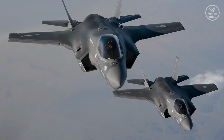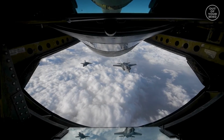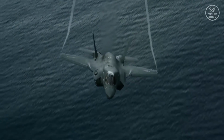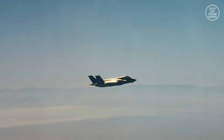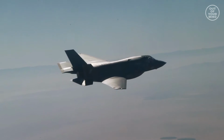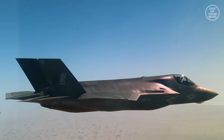The F-35 Lightning II represents the cutting edge of aviation technology, incorporating stealth capabilities, advanced sensors, and networked communications. It's truly a marvel of engineering. Well, that wraps up our exploration of the F-35 Lightning II's top speed and range. I hope you enjoyed learning about this incredible aircraft as much as we did.